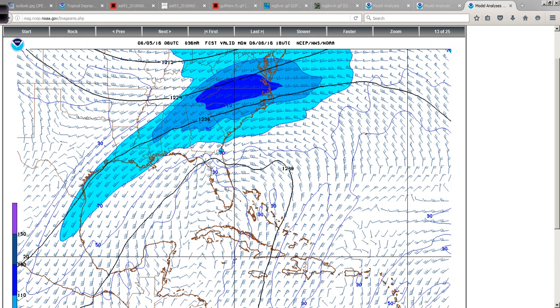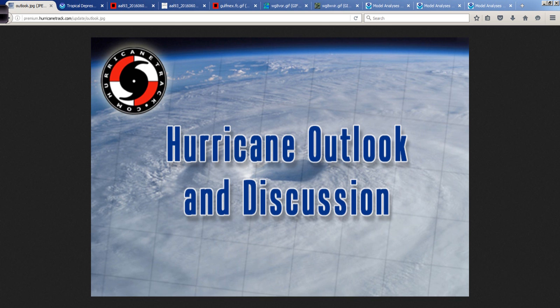So that will allow for a little bit of lift in the atmosphere, for some favorability, and therefore it should make landfall as a tropical storm. But it's just not going to be the typical well-developed type, and it shouldn't reach hurricane strength.